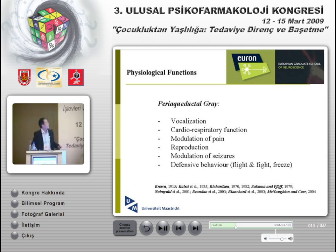How about the physiological function of the periaqueductal gray? Dating back to 1915, Brown stimulated the periaqueductal gray and it produced vocalization. Twenty years later, Kabat et al. performed a deeper stimulation of the periaqueductal gray and were able to modulate cardiorespiratory function. And more recently, in 1970, Richardson stimulated the periaqueductal gray for pain reduction, and he is one of the pioneers in the United States for pain reduction. And in recent decades, by Nobre, Brandao, Blanchard, McNaughton, the periaqueductal gray has been shown to be mainly involved in defensive behavior, the flight, fight, and freeze response.